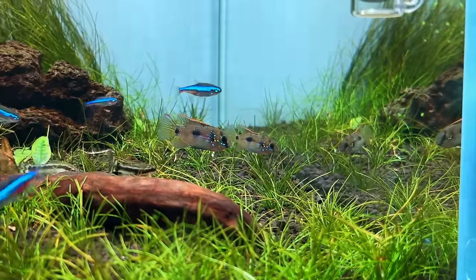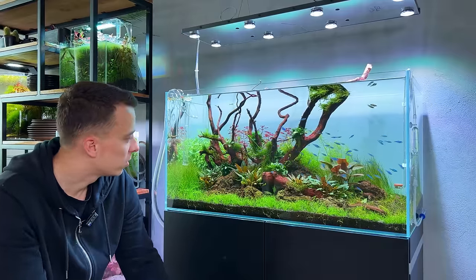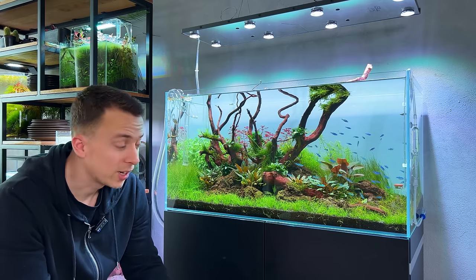They already have quite some color, but they should definitely color up a lot more. They've only been in here for like 3 days now. So yeah, really, really very excited about these fish.